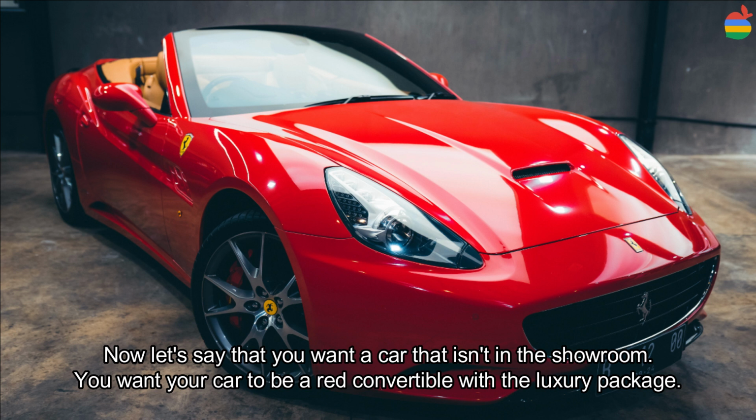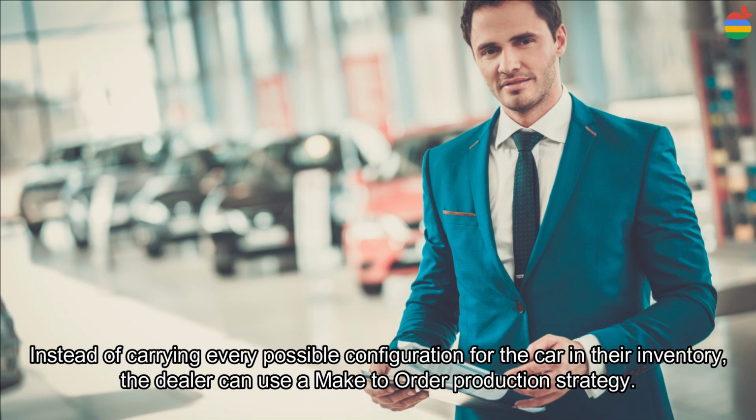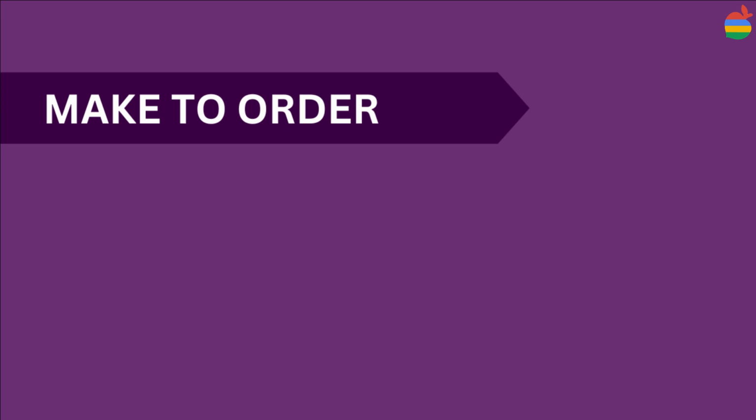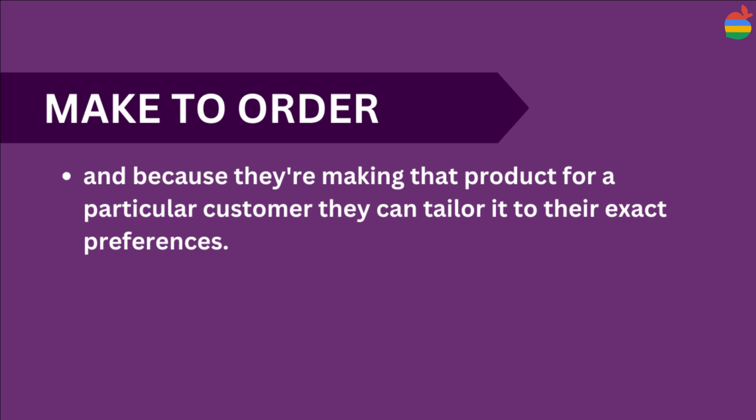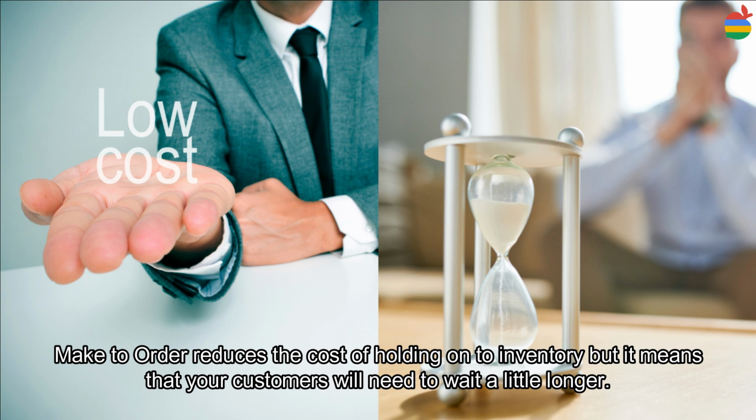You want your car to be red, compatible with the luxury package. Instead of carrying every possible configuration for the car in their inventory, the dealer can use a make-to-order production strategy. With a make-to-order strategy, the factory will have all the parts ready, but they won't assemble your specific car until they have received an order. And because they are making that product for a particular customer, they can tailor it to their exact preferences. Make-to-order reduces the cost of holding on to inventory, but it means that your customer will need to wait a little longer.